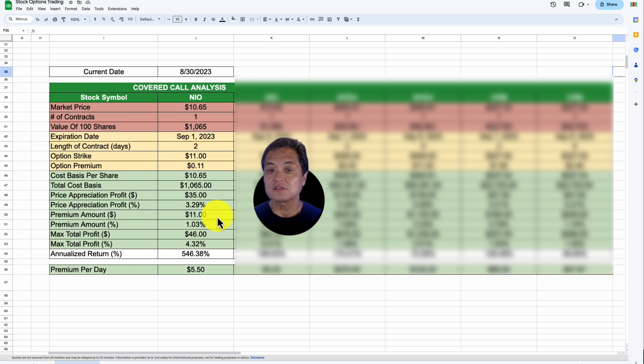Now, when I initially sold the covered call option contract, I received a premium payment of 11 cents per share for those 100 shares, and that equates to a premium payment of $11, and that represents just over 1% as a return. Now, if the option contract gets exercised, I would see a maximum total profit of $46, which would be just over 4.3% return on my initial investment.